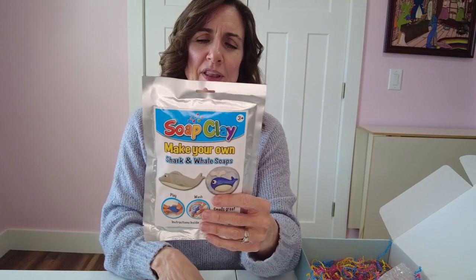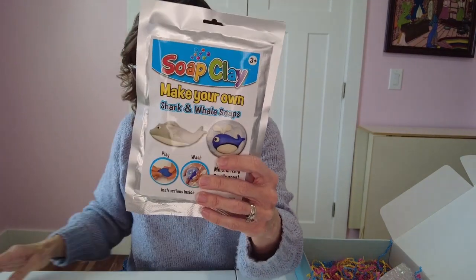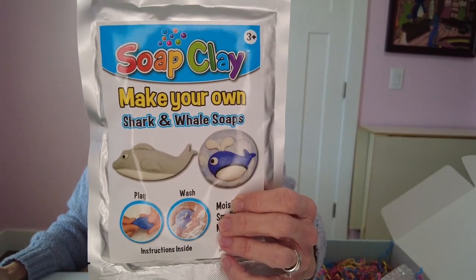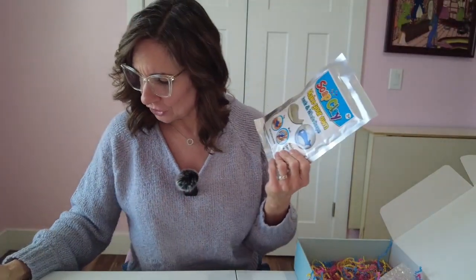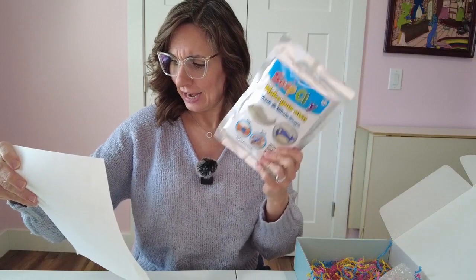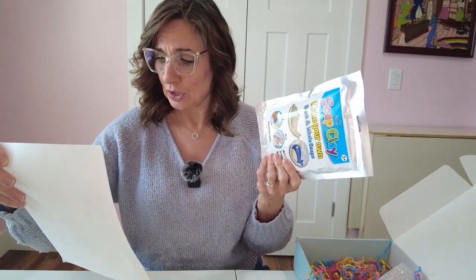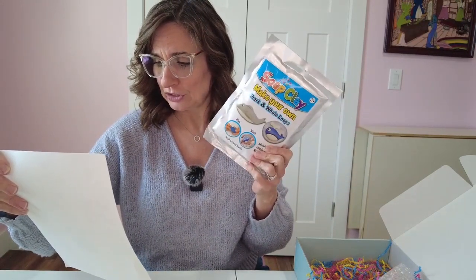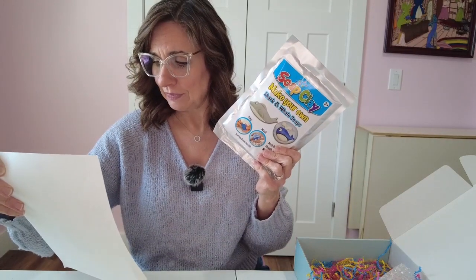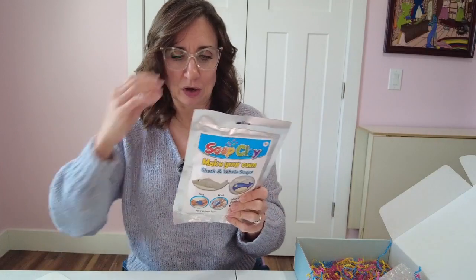So this is soap clay. It says instructions are included. You shape, air dry, and wash, it says on the back. Shark and whale soap clay kit. Make your own soap from this special clay. In this pack, you can make your own shark and whale shapes. It contains 8 pieces of clay, 4 white, 2 sky blue, 1 dark blue, and 1 black. Just shape, air dry, and wash. This can make bath time more fun and build fine motor skills. Non-toxic, non-irritant, and it has moisturizing benefits of 4 different oils: coconut, rice, palm, and olive.